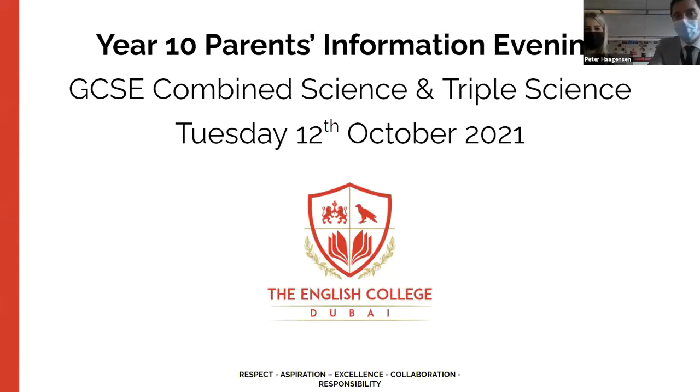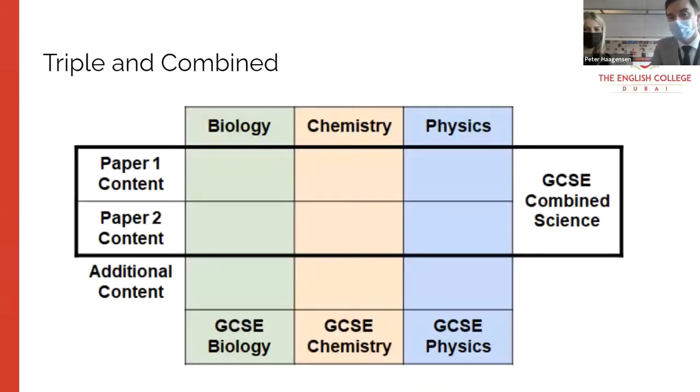As you should be currently aware, all students in Year 10 are studying triple science right now, but we want to make sure that everyone has the right information about the differences and similarities between combined science and triple science. Hopefully this diagram makes sense to you. If we look at biology, chemistry and physics as three individual GCSEs, 2/3 of the content for each one is what makes up the GCSE combined science.